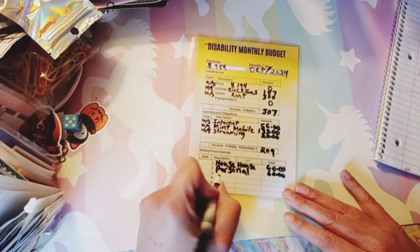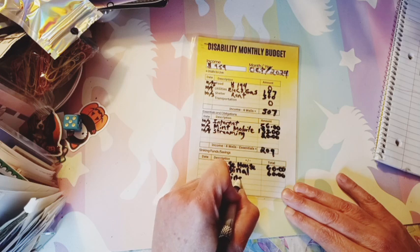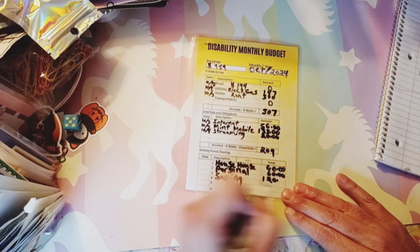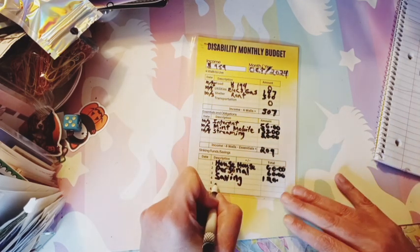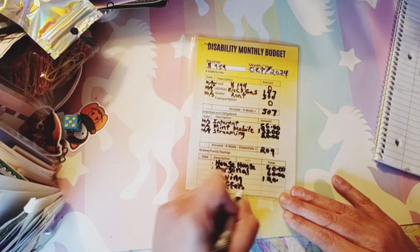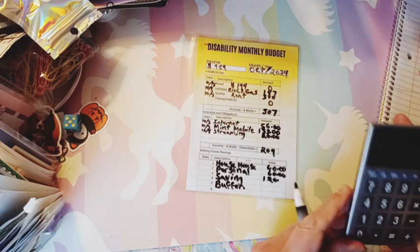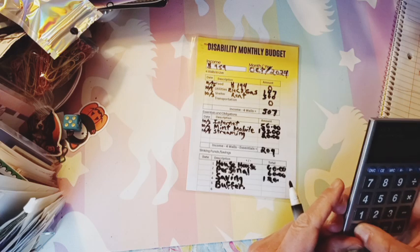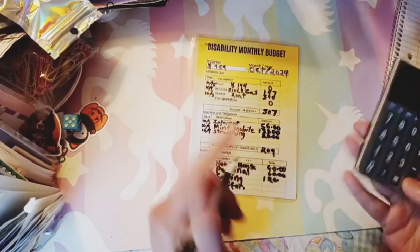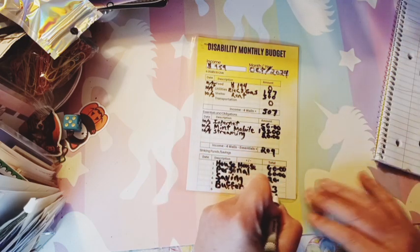And then I'm saving less this month. I'm saving 120. And then I put, I think, $3 I had left over for buffer. So 120 and 120 is 240. Oh, plus the 3. That's 243.